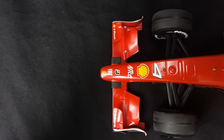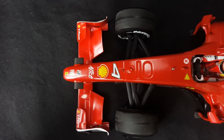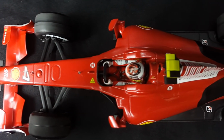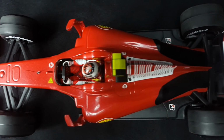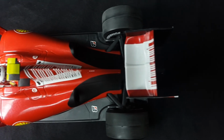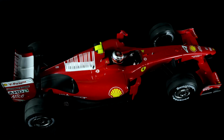As for the Hot Wheels version of the F60, well, it's not an elite version like the 2008 car was, so the paint isn't as shiny and the detail is a bit lackluster overall. But because I bought the car years after its release, it was actually quite difficult to obtain, so I'm certainly happy to have it in my collection.